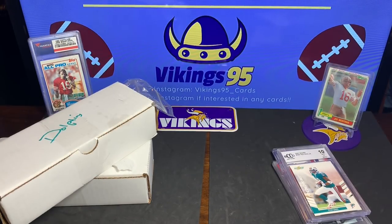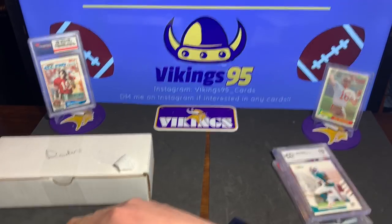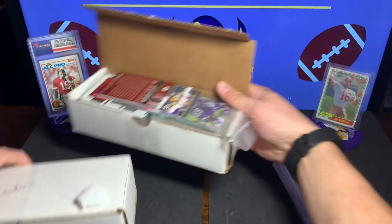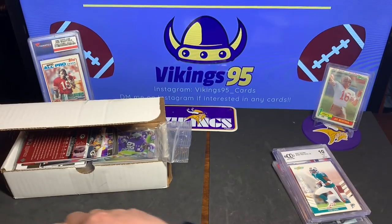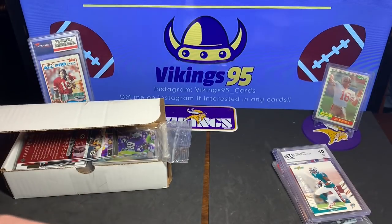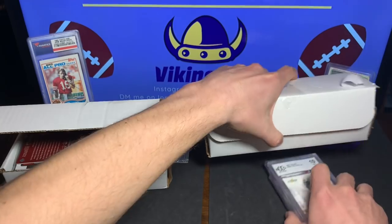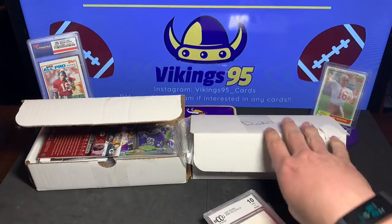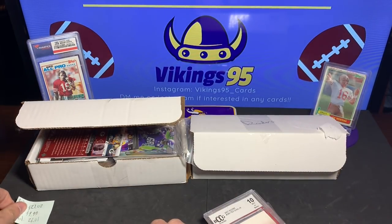So these were lots on eBay, like I said. Of course, there's more tape. There's just always more tape. It says Raiders and Dolphins, but it is not all Raiders and Dolphins. All right, I think we are good. Okay, so there we go. There are the lots right there, and I will throw this somewhere we can see it.